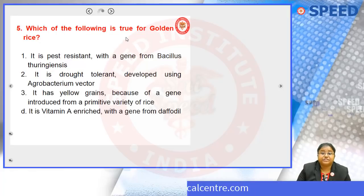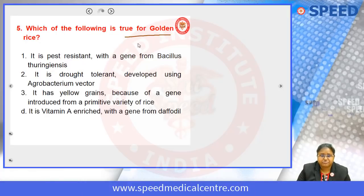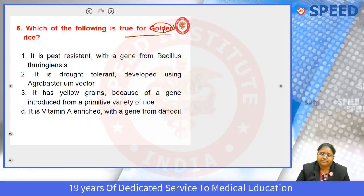Which of the following is true for golden rice? We have already seen golden rice production. For what purpose? Golden rice has been produced mainly to address the scarcity of food, or to give nutritious food to people. That's why golden rice was formulated by recombinant DNA technology, as we saw in the biotechnology applications. It is mainly for vitamin A. We already know that, and that gene is coded from daffodil.